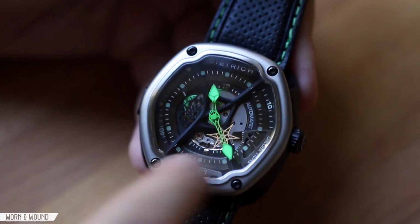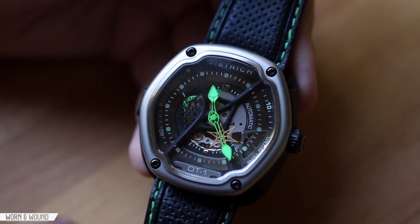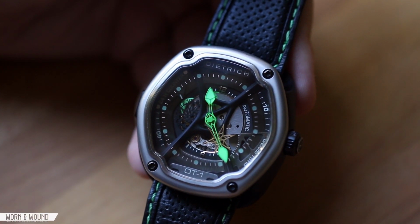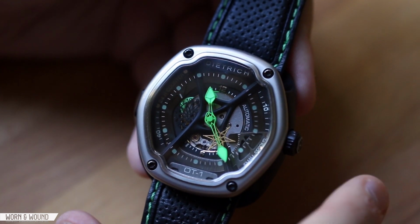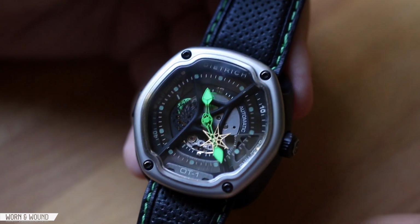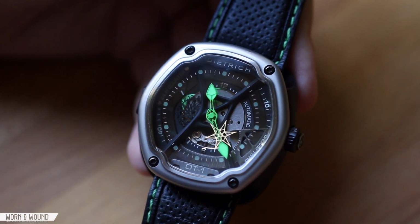Right in the center there, you can actually see the Miyota movement. You can see the escapement just above 6 ticking away, and that kind of serves as a backdrop to the watch. It's an interesting move there. And once again, to compare it to the 7 Friday watches, they use a similar approach.